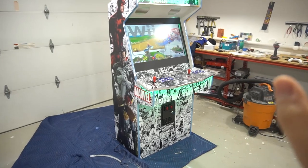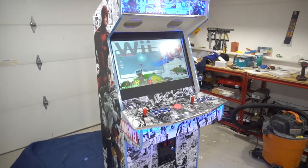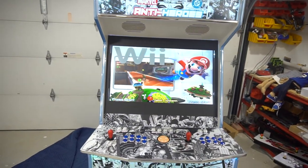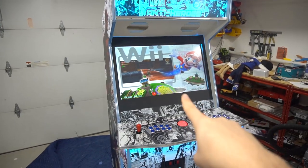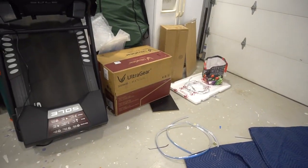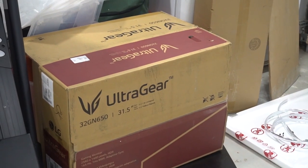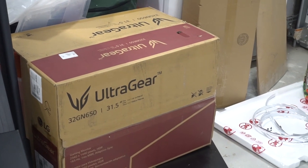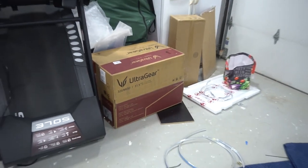So big thing again, different sound system on this. I'll take a look at what the wattage is. I think it was like 120. And the big deal is that he did make this screen an Ultra Gear LG monitor. Yes, it's an LG monitor. Big thing though, I do notice that it's a 31.5 inch Ultra Gear.